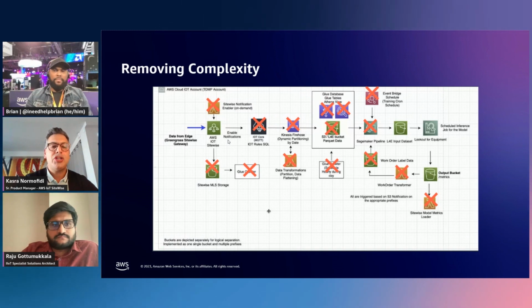This representation shows the architecture, the complexity of the architecture that was involved if you were to build this Sitewise and Lookout for Equipment integration yourself. What we have done, we removed 15 components from this architecture to provide a turnkey integration with Lookout for Equipment. So significant effort saving on behalf of our partners and customers.